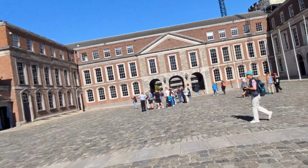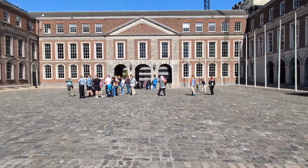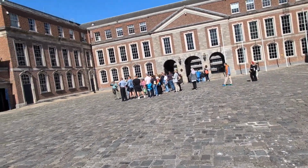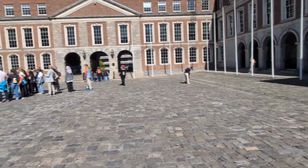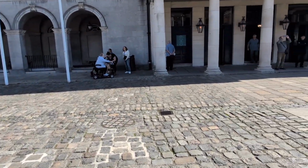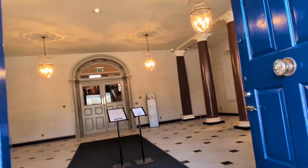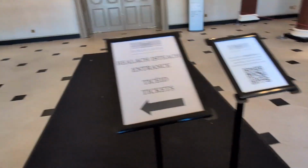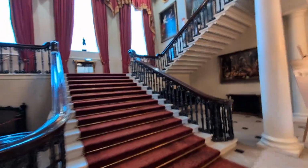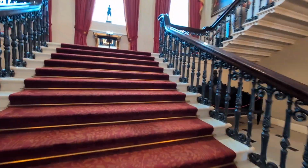So where do you go for the ticket? Yes. Right here. I would say over here, hun. Tickets to the left. Here we are at the Dublin Castle. Wow, these are some ornate steps.